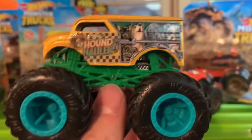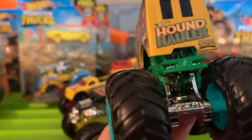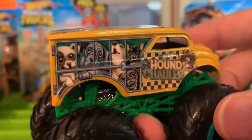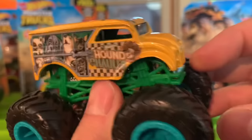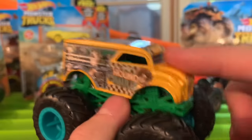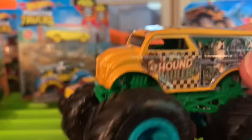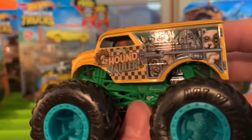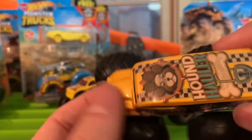You go from yellow to green to turquoise. But let me tell you, the decos are sweet. Even though it's kind of sad seeing puppies in cages. Oh my God, I want to cry. But the dairy delivery is definitely my favorite style of monster truck. I love it. And I got my favorite one coming up here pretty soon. Well, I don't know how soon pretty soon is. We got a while. But Hound Hauler, monster truck logo there on the back.